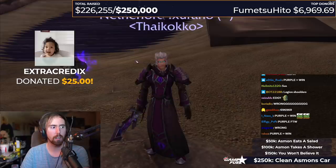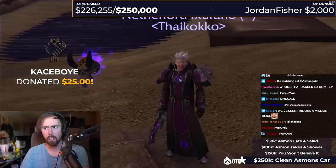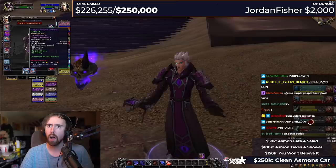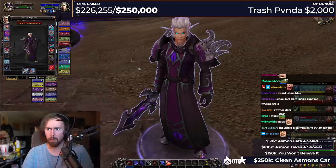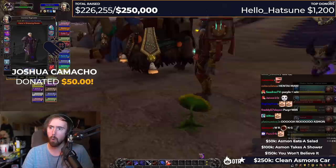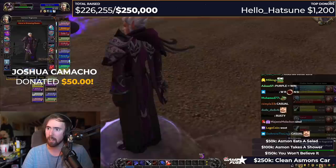What is that there? Purple Dungeon? Wait, what? The daggers from... Wait, what? Let me see. Fang of the Behemoth? Wait a minute. That's from the Eternal Palace. Really? No, you're right. Why did I think it was the Revendreth one? It looks very similar. I'm not used to seeing it. I just kind of assumed that it was based off of that other guy. Okay, yeah, you're totally right. Yeah. The shoulders are from Legion. Holy fuck. I forgot all about that.